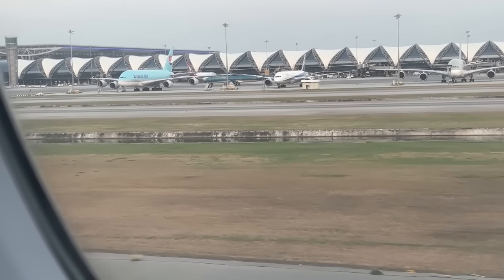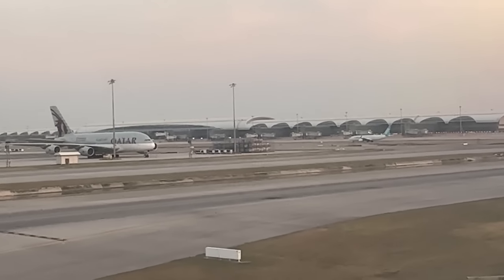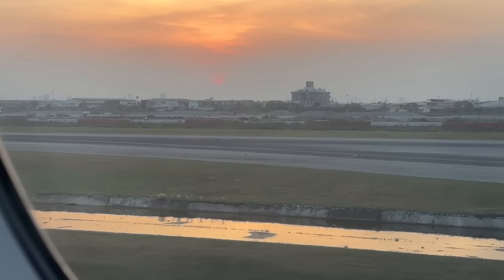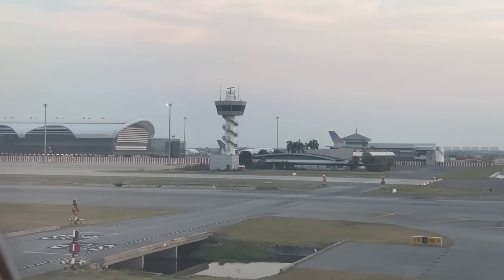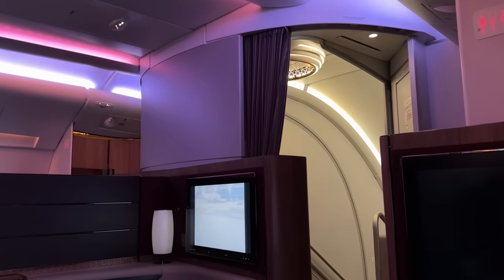Now welcome to the unassuming home of the Asian A380s. Here in Bangkok you'll see Korean Air A380s, Qatar A380s, Asiana A380s, Emirates A380s. Really, there was no shortage of views as the sun set on our taxi into the gate here in Bangkok. But with that, it is my time for my final thoughts on our Qatar A380 first class suites.